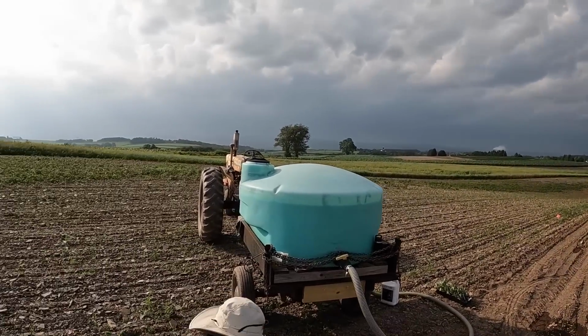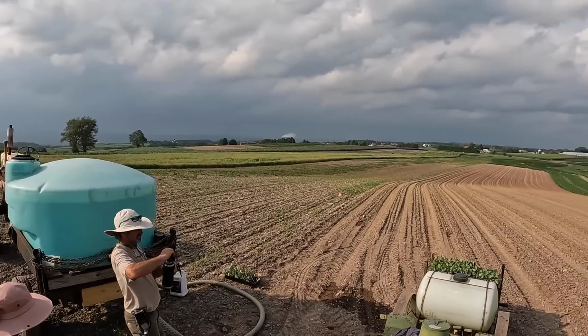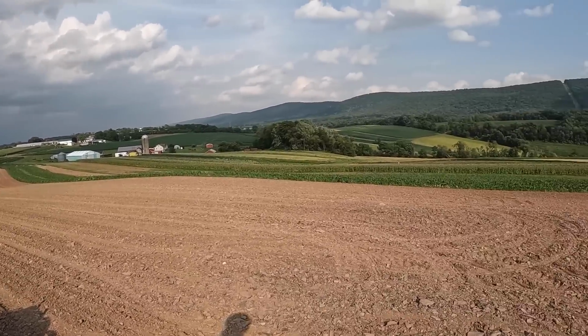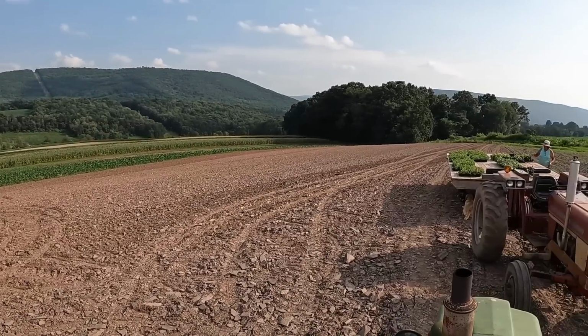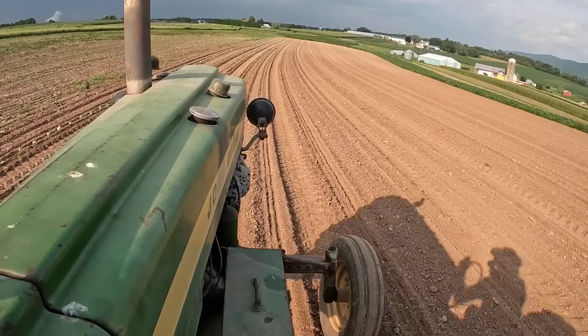It's starting to thunder. We checked the radar. It says we got about an hour yet. And then we're gonna get hit with a pretty nasty storm. We'll see what happens. We're just gonna plant as much as we can before the rain does come.